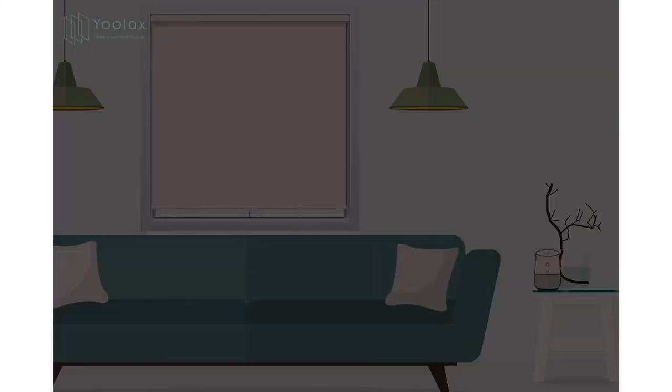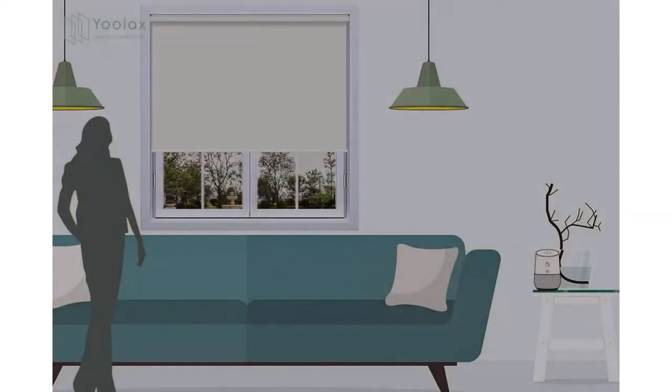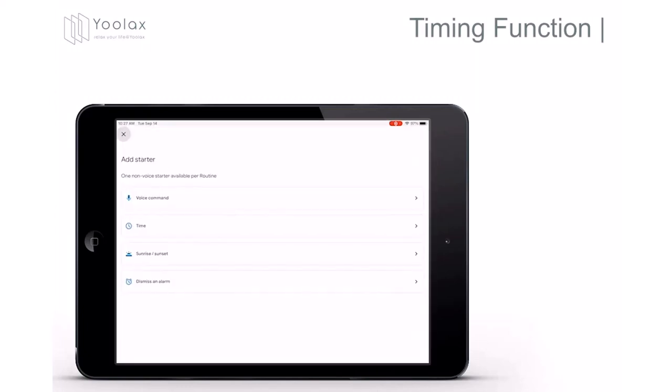Z425 smart battery motor, 16-channel remote, battery type CR2032. Can directly work with 5 versions of Alexa: Echo Plus 2nd Gen, Echo Show 2nd Gen, Echo Studio, Echo Show 10, Echo 4th Gen.